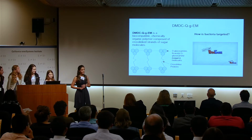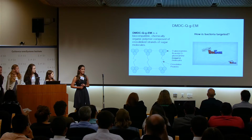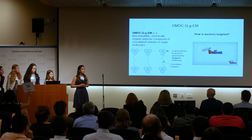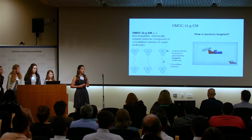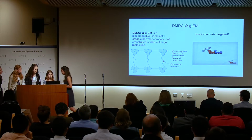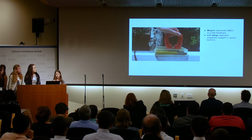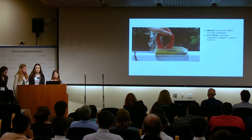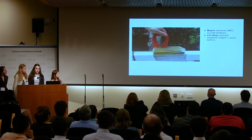This compound was first created at Singapore's Nanyang Technological University in 2015. We are in a unique position to create a relevant application for this product. In this video, the magnet represents the DMDC membrane and how it attracts the iron filings, which represent the staph bacteria.